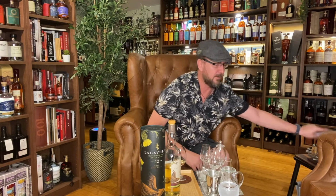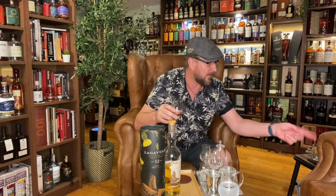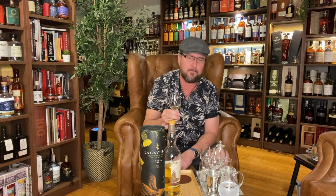And I couldn't agree more. When I opened it, I was like, wow. So yep, this is an incredible whiskey. I've actually given this 95 out of 100 as far as the whiskies I've had here at the Whisky Library. I've got thousands of whiskies here, and this is right up there with the best.